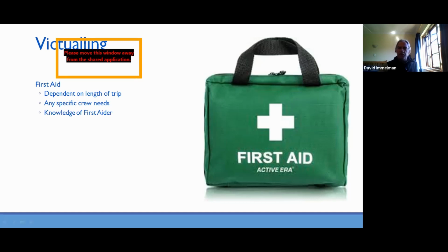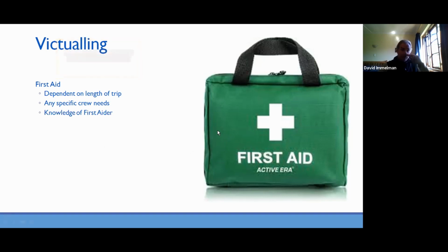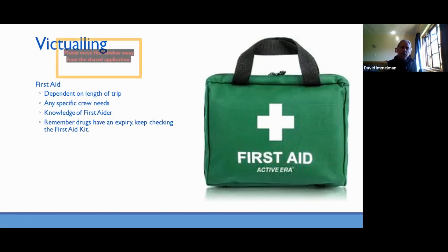Also, what's the knowledge of the first aider? Can your first aider give stitches? Or if he can't, what's the point in carrying them? So know the knowledge of your first aider. And highly important, remember drugs expire. Keep an eye on your first aid kit. There's no point in giving somebody some top-notch painkillers if they've expired and don't do anything. Worse, you give them something that's expired and there's a reaction to it.